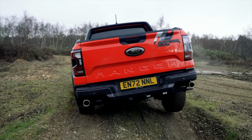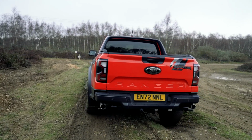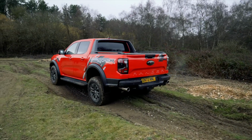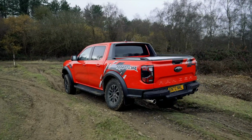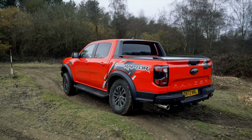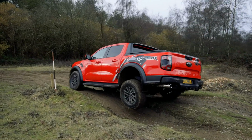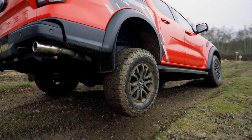Driving the Ranger Raptor off-road is actually a comfortable experience because of that rather unique suspension system by Fox. The suspension system on the UK and Ireland spec Ranger Raptor is slightly different from the US counterparts. While it still features the Fox Live Valve dampers and long travel rear suspension, it's been tuned specifically for UK roads and off-road conditions. You don't just have to go slow though, you can go really fast in Baja mode.